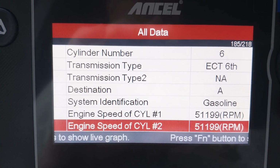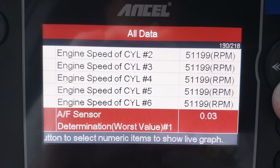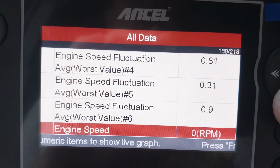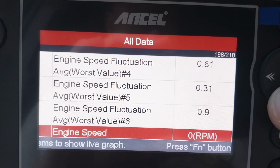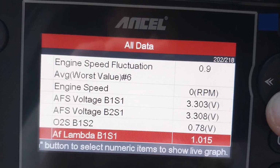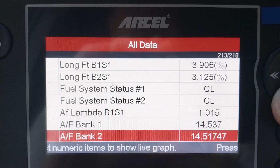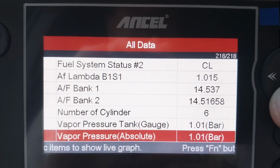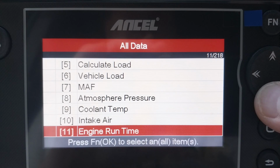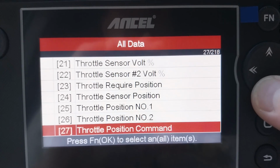Engine speed: 51,000 RPM. That's crazy. Engine speed, this shows 0. I don't know why this shows 0. Airflow sensor. Yeah, I've already seen it, and I've seen all this information in different parts of the menu. And that's about it. So there is nothing fancy here, and there is nothing about the transmission.